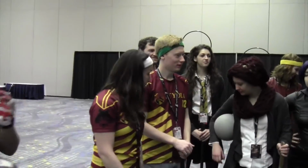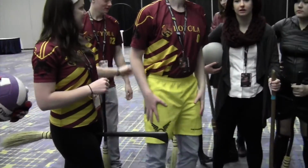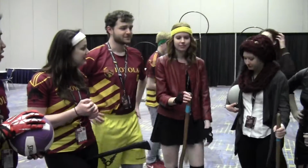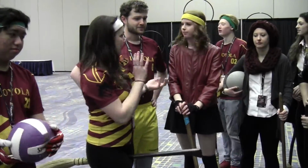I see a lot of this guy with the yellow shorts. So the position we didn't tell you about yet is Seeker, who wears yellow headbands. One of the other biggest differences in the game between the books and the movies is how the snitch works.